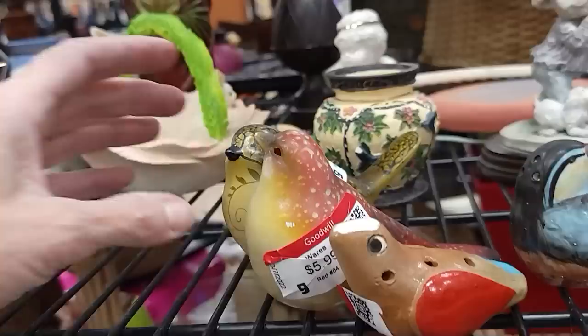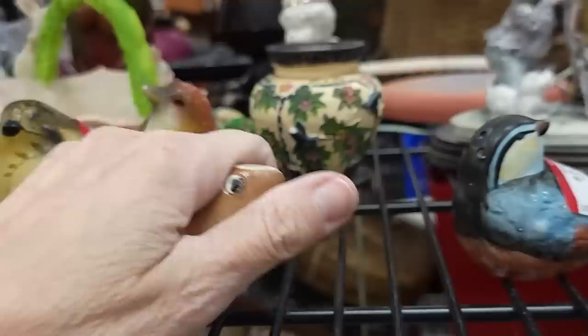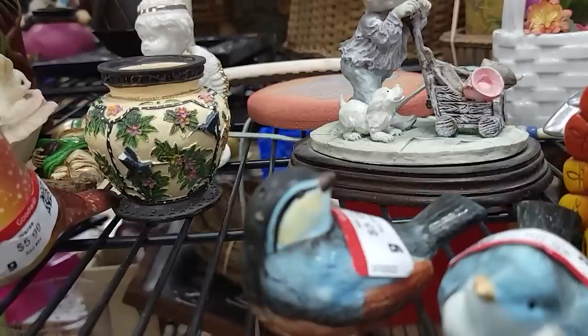$5.99? Why are you $5.99? We can't pay $5.99 for you. $3.99 for the little bird whistle. We can do that. And then this is a salt and pepper, and they're priced individually for $5.99, which kind of makes no sense. So I guess we're just getting our little bird whistle.